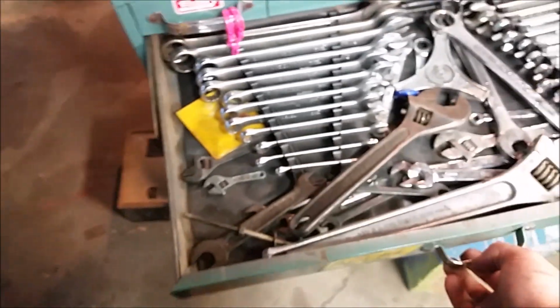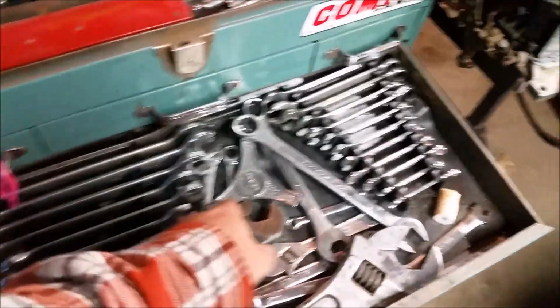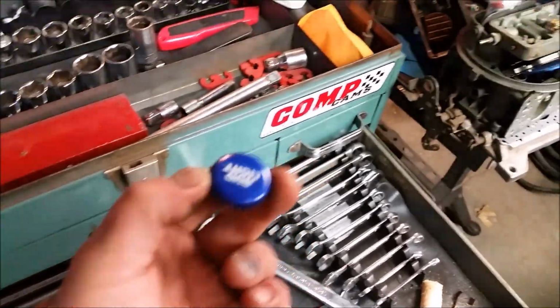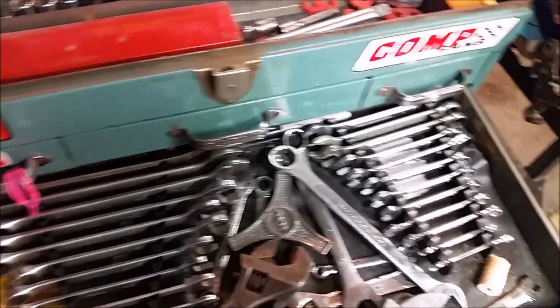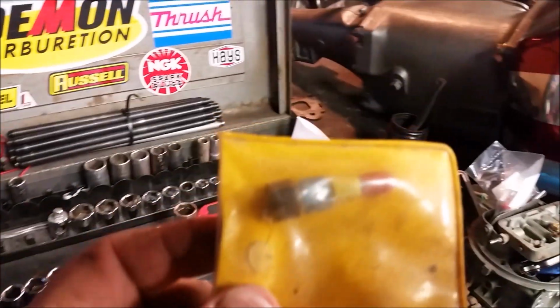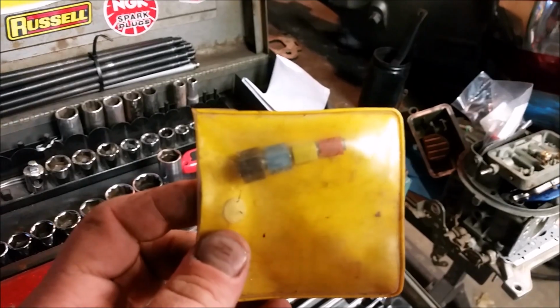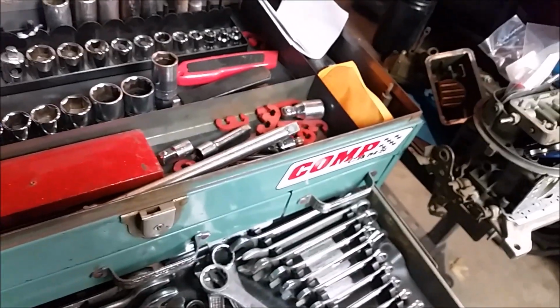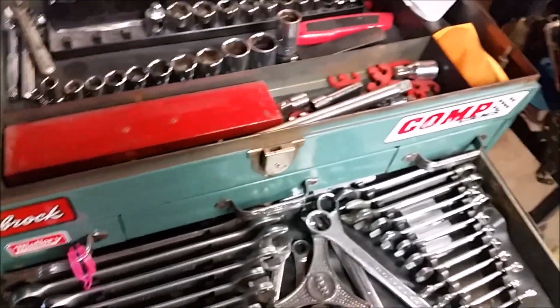Then you open the big drawer and it's all the actual wrenches. And a carburetor wing nut. And a beer cap for some reason. Don't ask me why. Buddy Bobby gave these to me. These are little magnets that you sit inside your sockets and make sure you don't lose your stuff. They're pretty handy. Never really used them though. Don't ask me how I know they're handy. I just imagine they are.